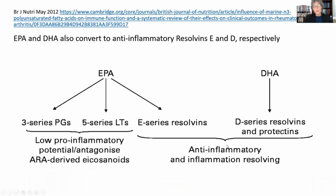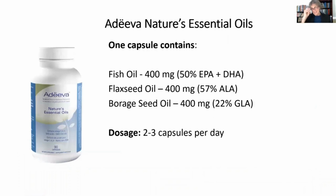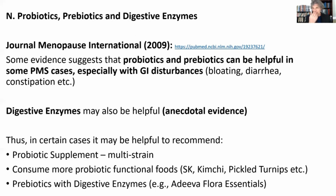So fish oil, flaxseed oil, and borage seed oil, which is Adeeva Nature's Essential Oils, is also a beautiful main staple in the supplemental management of women that have PMS. Women's hormonal balance with the high potency multi and Nature's Essential Oils is really a large part of the solution in conjunction with some dietary modifications.